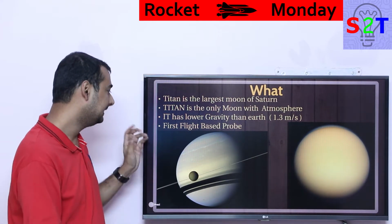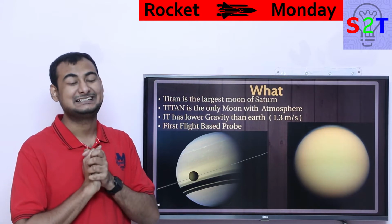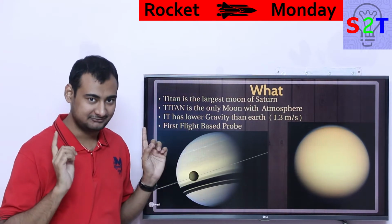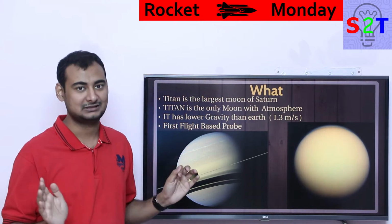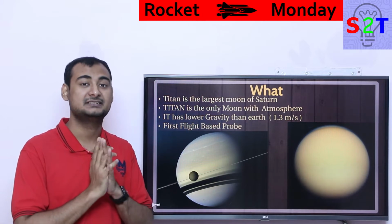So, very light boy. And this probe that we want to send there, the interesting part of it is that it's completely flight based. Basically, it will be deployed based on its own flight system. If it fails to fly, it will crash. There is no backup. We are trying to do a similar thing with the Mars helicopter. However, that's an add-on mission.